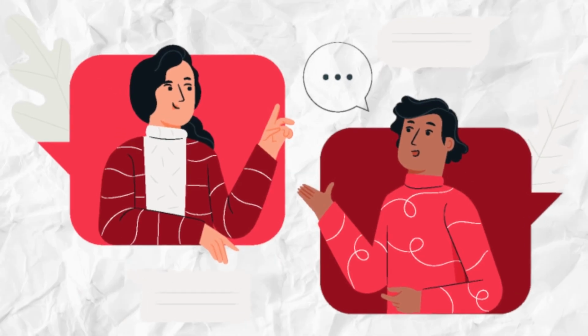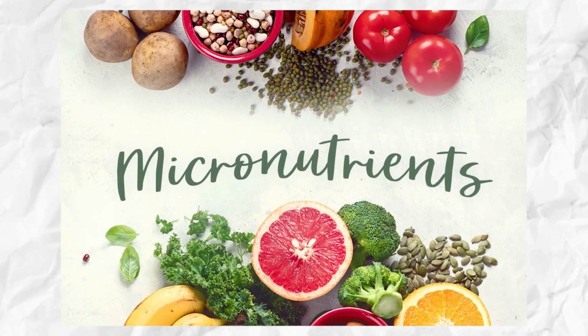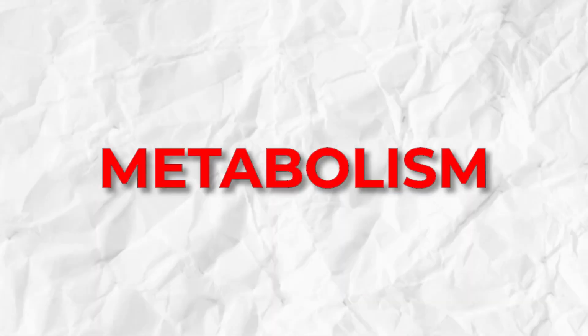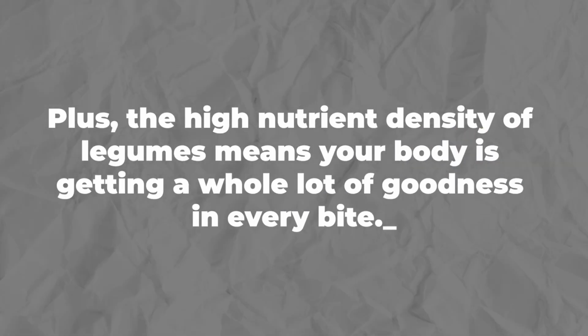Nutrient-packed goodness. Now let's talk about the nutrient parade that legumes bring to the table: iron, magnesium, and potassium. These micronutrients play a crucial role in keeping your metabolism humming along. Plus, the high nutrient density of legumes means your body is getting a whole lot of goodness in every bite.